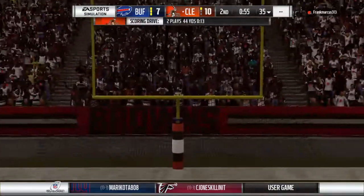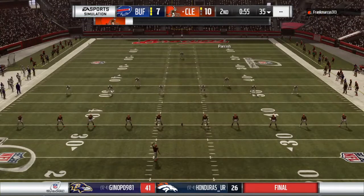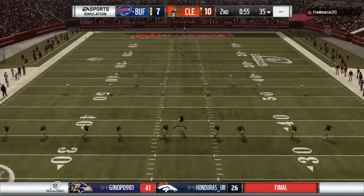Bullock good on the extra point. And the lead is now 10-7. Set now to kick this one away, and off it goes.